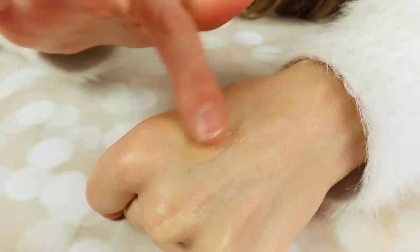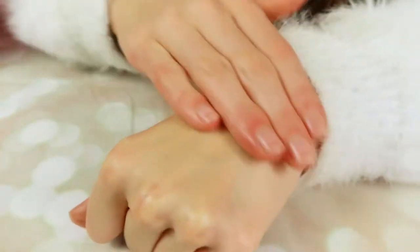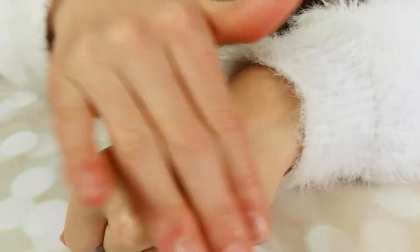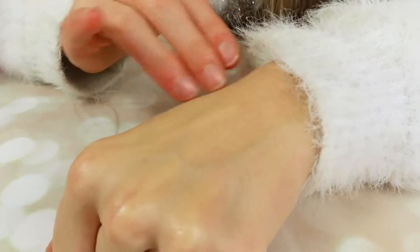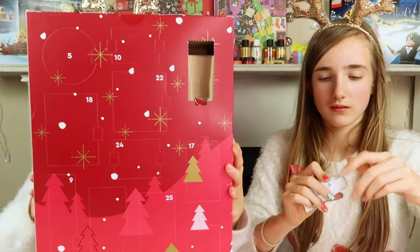I'm going to put it on my hand so you guys can actually see. I don't know why I put so much all the time. Look at that, I just cover my whole hand. Look, that blends in so nicely with my skin tone. And it also leaves a slight shimmer. I love that. It's got a really nice, kind of rosy, petally smell. Oh, it smells florally. Lovely.